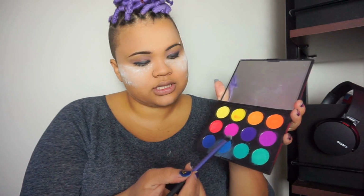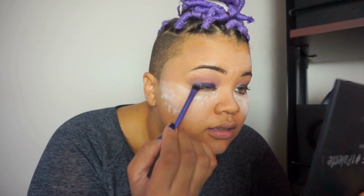Now using the base shadow brush by Real Techniques, I'm gonna go into my Creative Me No. 1 palette. Sorry, Creative Me No. 1 palette. And then using this beautiful purple right here. Now my favorite part I always tell you guys is to blend, blend, blend, because if you don't blend, it will look like you just started. So you just have to be patient and blend.